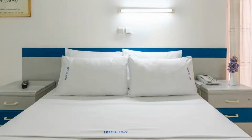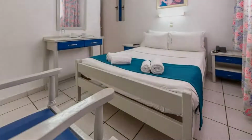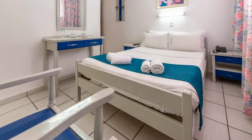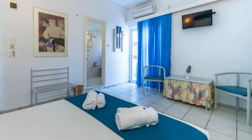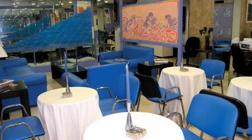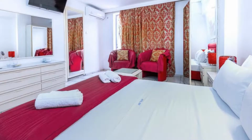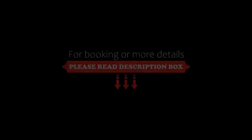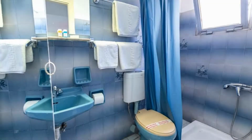The location of the hotel is good and guests love walking around the neighborhood. There are 10 types of rooms available on booking.com. You can book online and enjoy it. You can see more than 100 reviews of this hotel on booking.com. Its review rating is 6.5, which is pleasant.